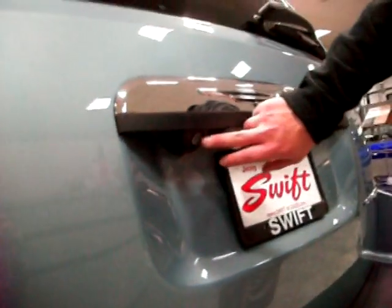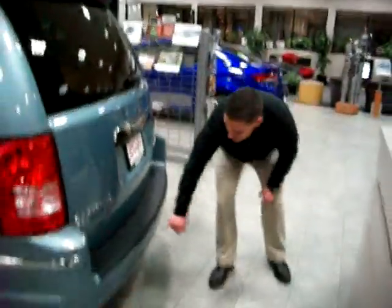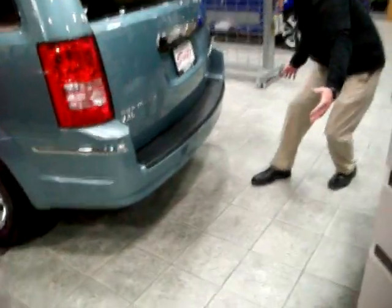And of course keyless entries. Now back to your obstacle detection system. You do have a backup camera as an option on these models, so there's a backup camera that'll let you know what's in the area as you're backing up. Also, there are sensors detecting what's coming out in the back.